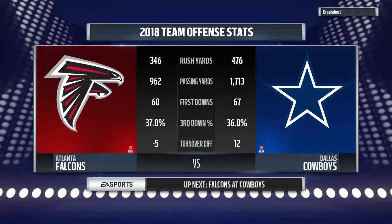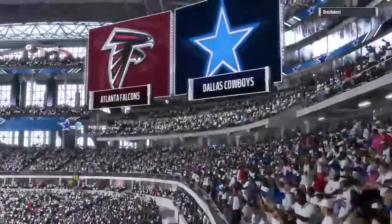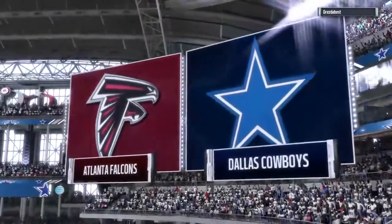Everyone, I'm Larry Ridley, and this is the NFL on EA Sports. The Cowboys have battled back and made it to 500. Now they'll try to move past that mark today. It's the Falcons going up against the Cowboys.